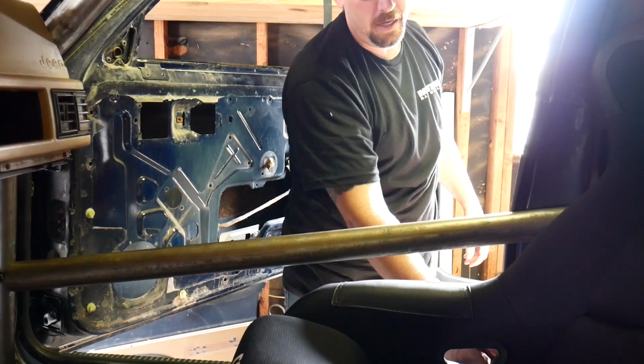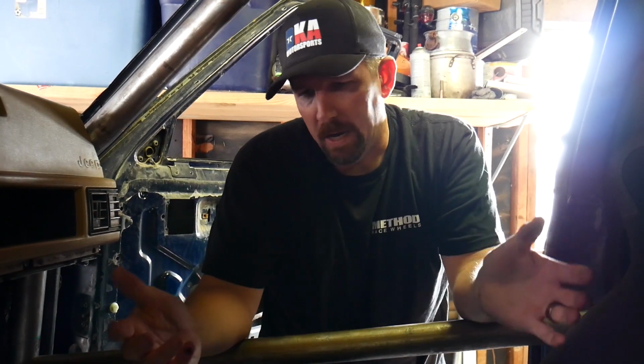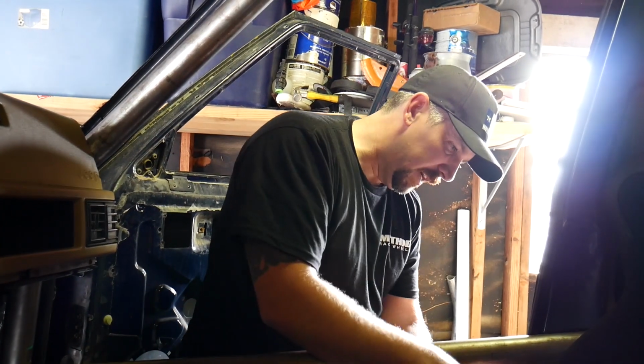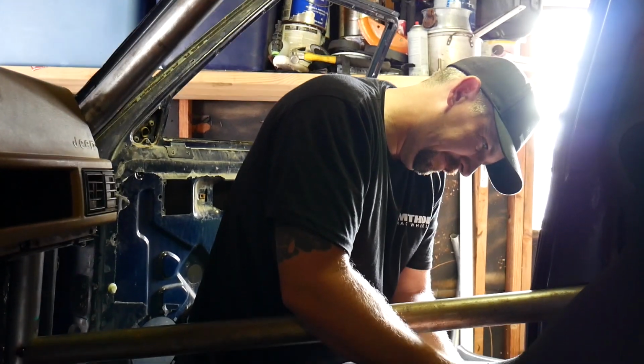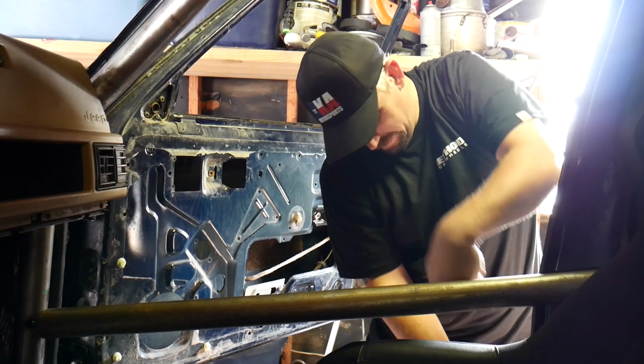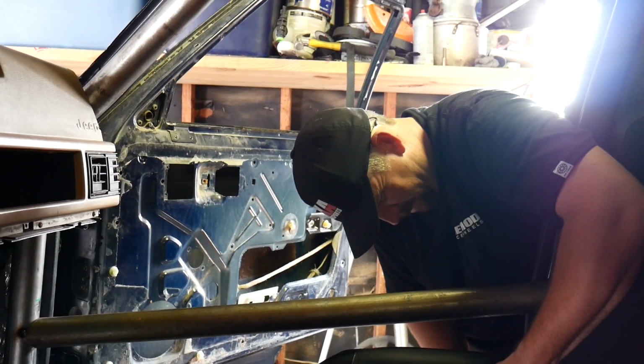You can also just buy the brackets from Corbeau that are made to bolt up to the seats if you have more of a standard type of floor. We knew when we bought this that we weren't going to be able to use those, so it wasn't even something that we really considered. Nothing convenient. Nope.